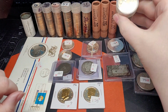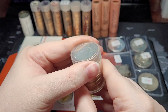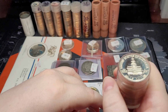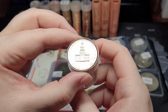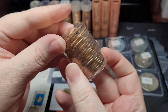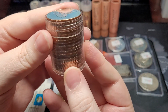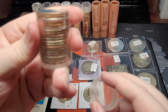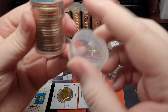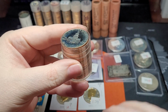We'll go with the rolls first. So these are a roll of proof Kennedys. And their proofs are a little thicker, so you can't fit 20 coins in here. There's 19 coins in here. So instead of $20 worth, it's $19.50 worth, just because they're thicker. But yeah, these are all random years. I don't really want to touch them too much.